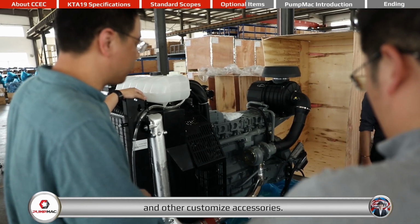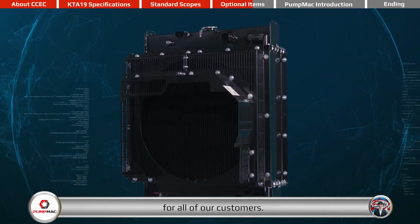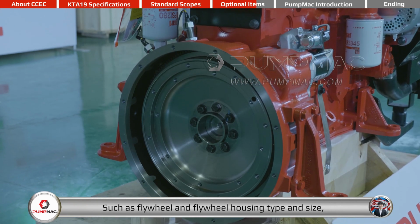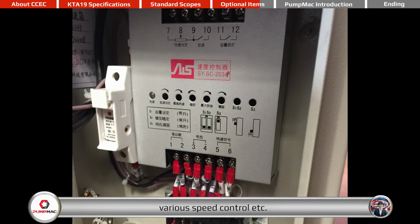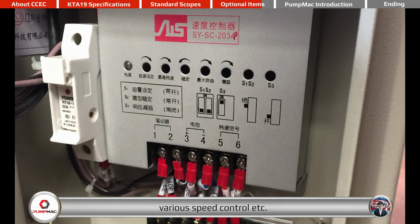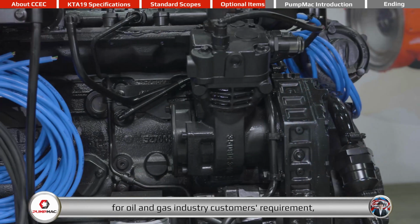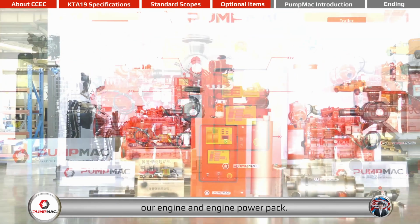and other customized accessories. With a professional and experienced engineering team, PumpMac also provides customized modification services for all of our customers, such as flywheel and flywheel housing type and size, turbocharger direction, various speed control, etc. We also can provide explosion-proof modification for oil and gas industry customers' requirement, and we have capability to satisfy most of customers' requirements on our engine and engine power pack.